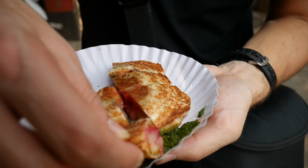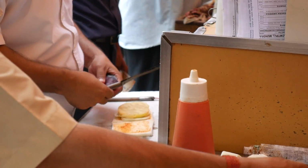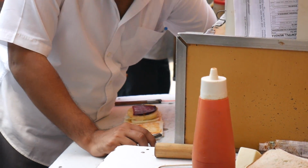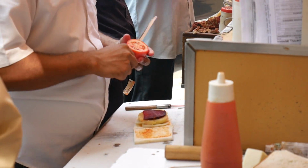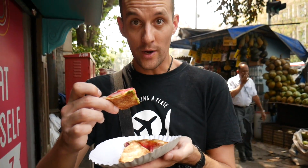Let's dunk another piece into this chutney. So you can see all the beautifully sliced vegetables. So they just slice them all pretty thin, layer them all in that bread, add those chutneys, and then toast it. So it's a very simple, quick little snack.